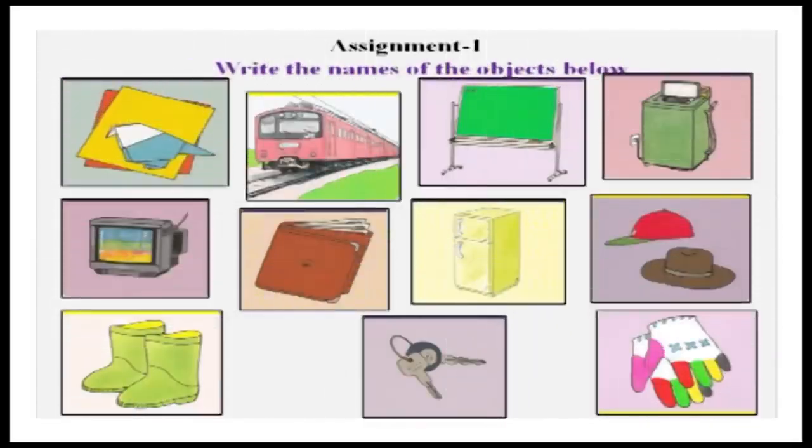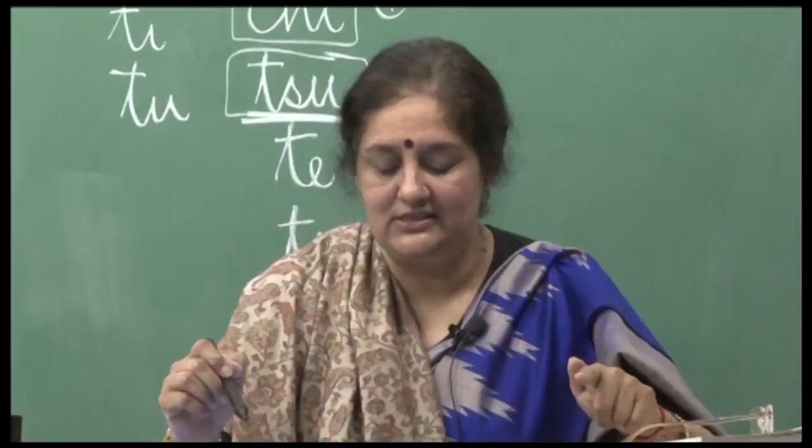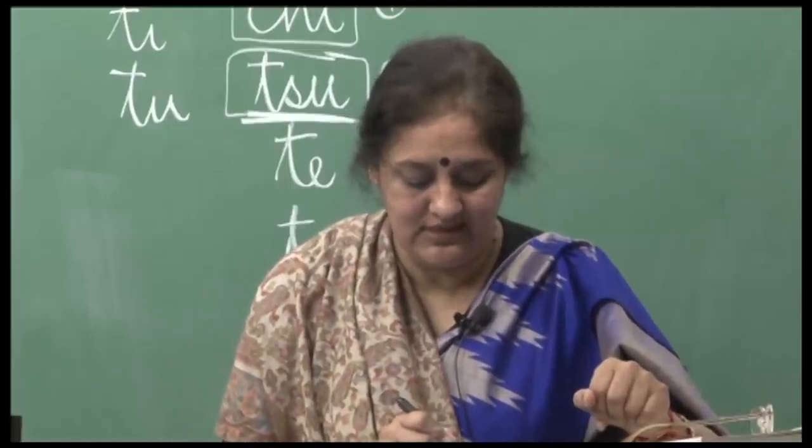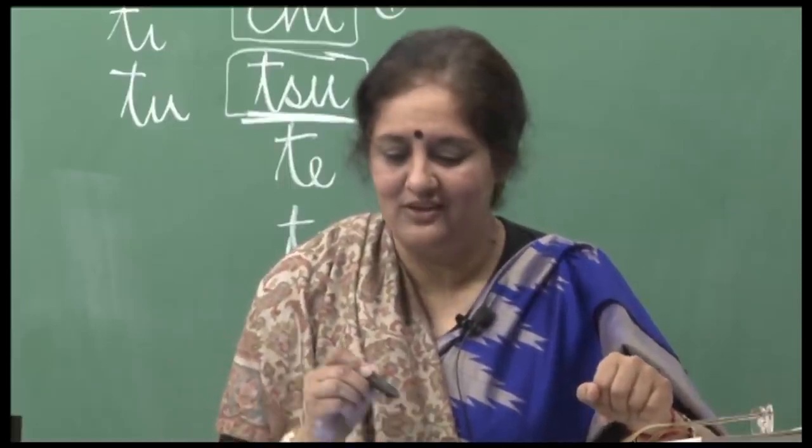Now is the difficult part. You have your assignments. So you need to do these assignments at home. You've done a lot of vocabulary. Some conversation you have done. Lot of new vocabulary you have learned. So now we have the pictures for you. Here I have put these pictures. I want you to name what the object is. So please try to name them and then we will see it tomorrow whether you have done it properly or not.